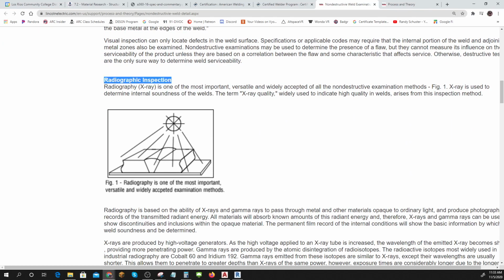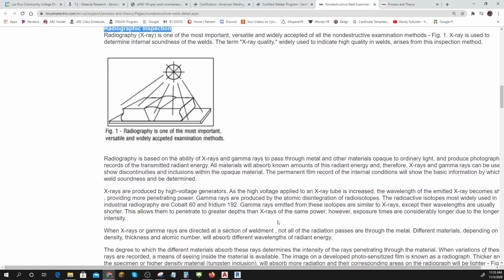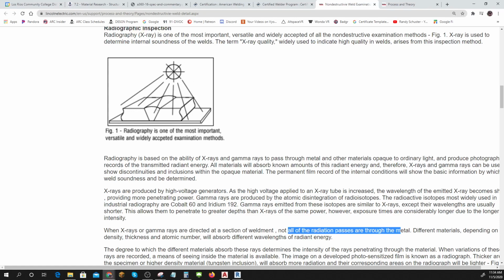Radiographic, that's basically X-ray. And see this little bump right here is what we were talking about for ultrasound. For radiography, that's not that big of a deal. Okay? But that's kind of dangerous, right? There's some good and some bad about it. Not all radiation goes through all metals, density, thickness. And so you need more finely tuned, highly trained people to do radiography. And you can imagine, right, that radiation is not the most healthy thing ever.